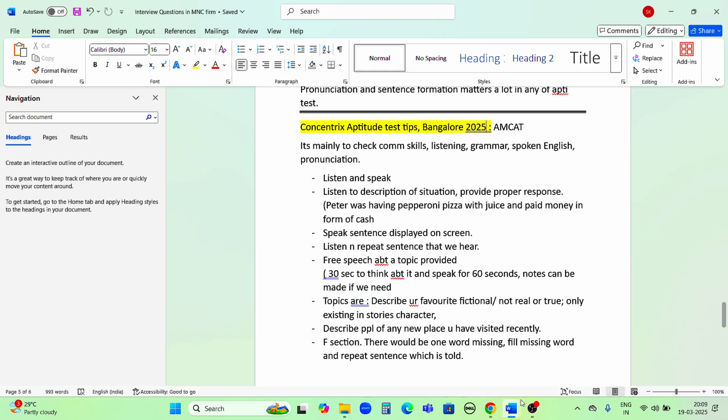So in this particular video, we are going to learn about the Concentrix aptitude test, which is conducted in multiple locations. Preferably, I'm just giving an idea of how to clear this test in order to go for the further rounds. So AMCAT is the one option where you will be having this particular version of the test in Concentrix.